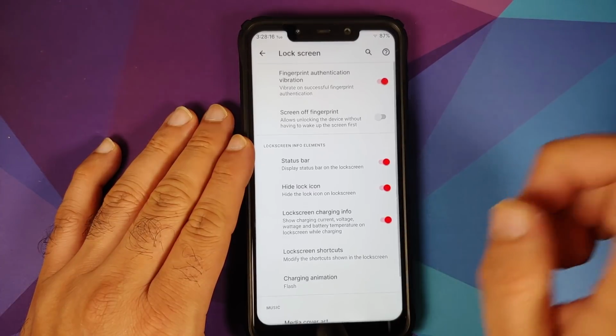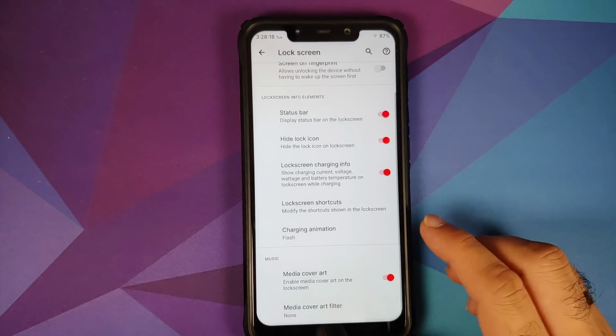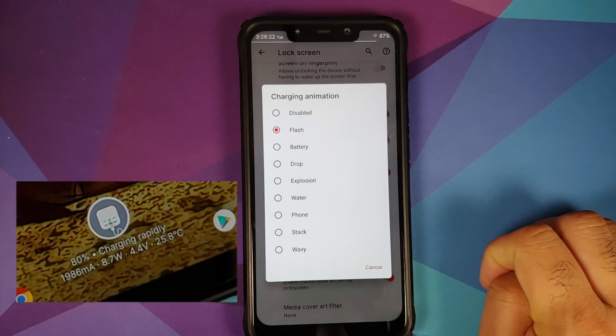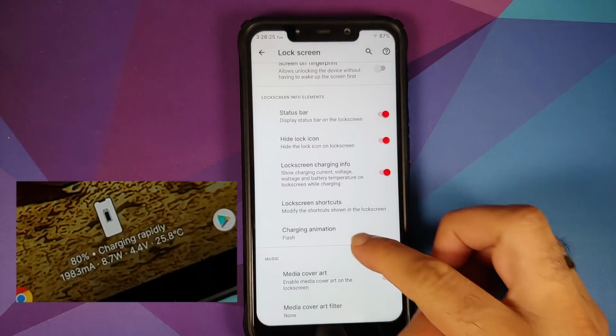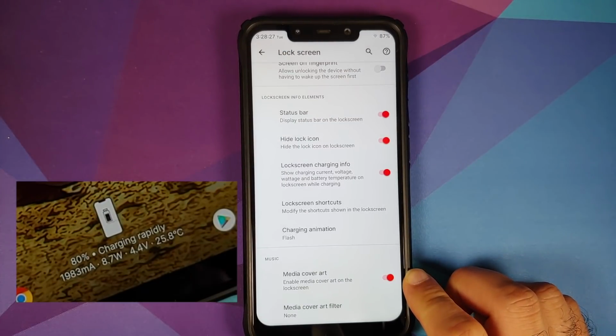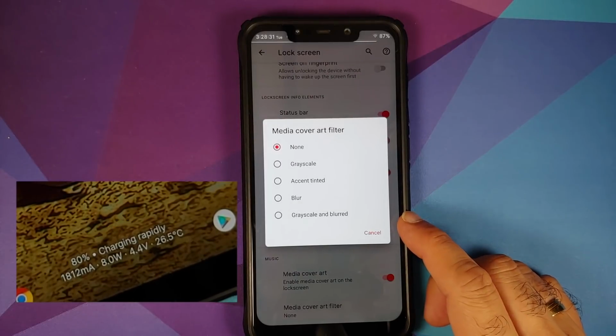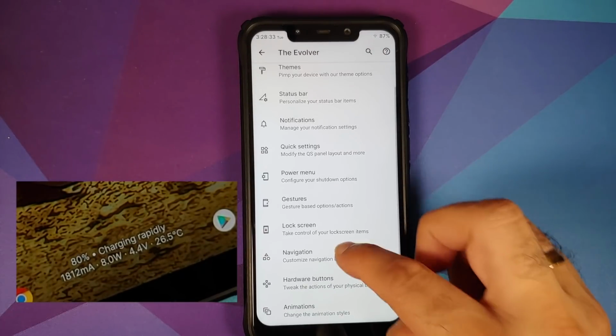Next up, in lock screen customization is the option to change the charging animations. Here are the different options on your screen right now. Then if you want to enable media cover art, you have a toggle for that as well. And if you want to add a filter to that, you have options for those as well.